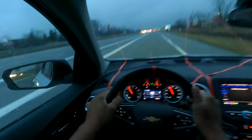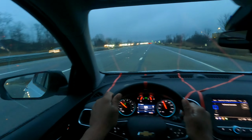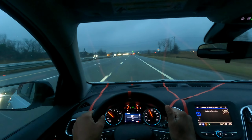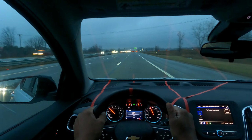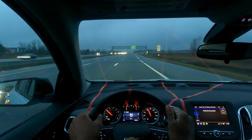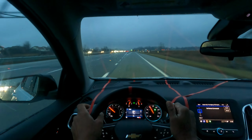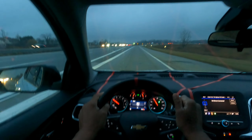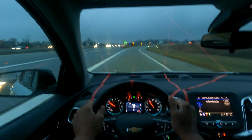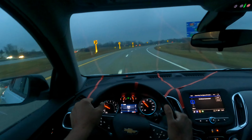I check my mirror, turn on my blinker. I get out there. That's a pretty good merge. I'm at about 65, speed limit 70, which is fine. Turn on my blinker. I'm going to go in really easy. This time we'll cut off the blinker. Last time we kept it on. There's no right or wrong way because you're going to turn it on again anyway.